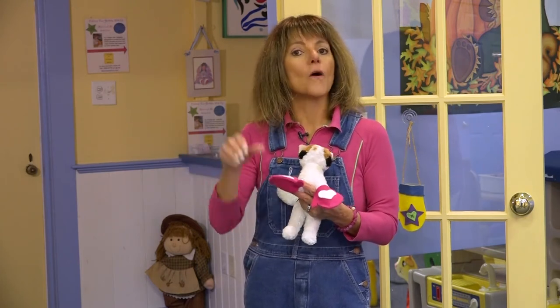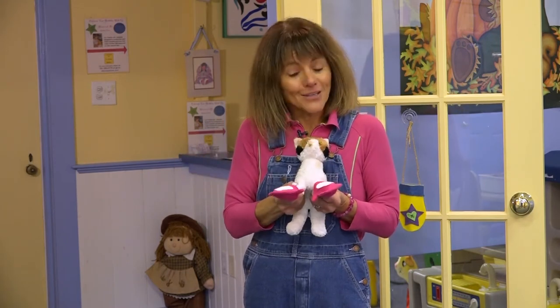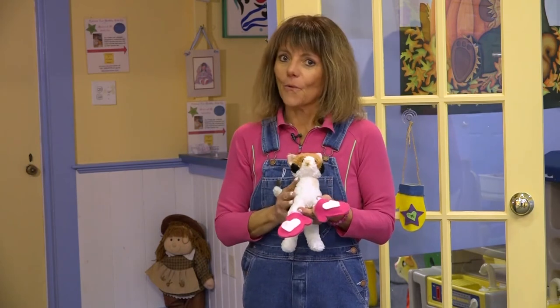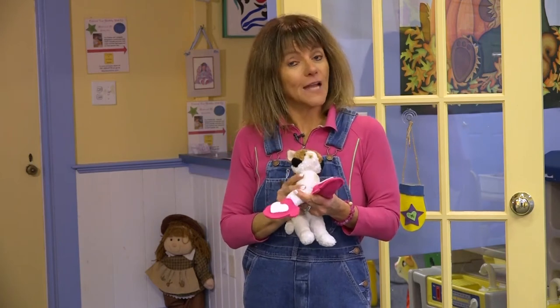We learned about rhymes. That's when two words sound the same. And we learned about pairs. That's when two things look the same. Well, I had so much fun, and I promise we'll have fun the next time too.